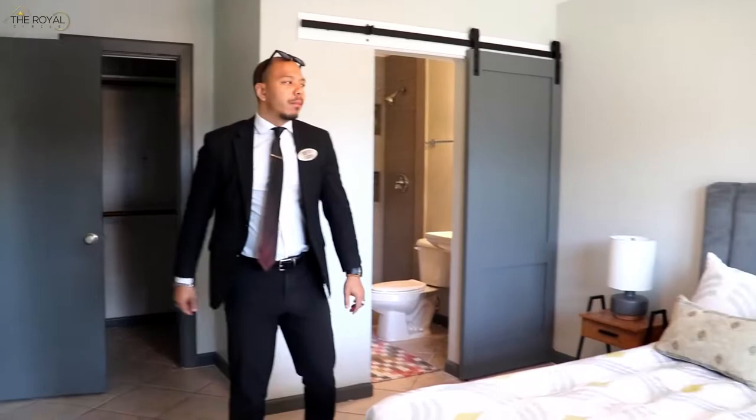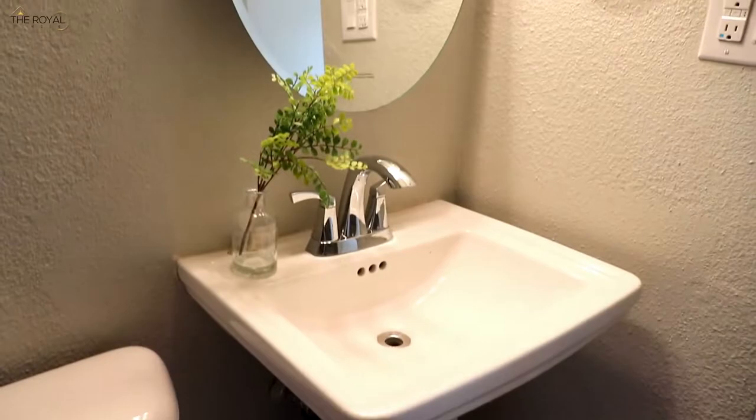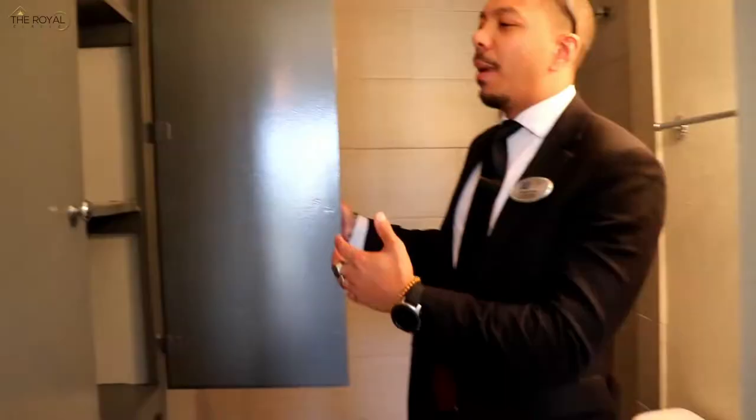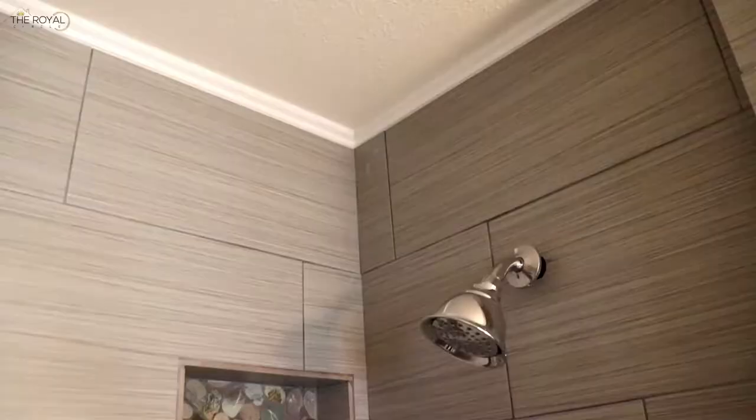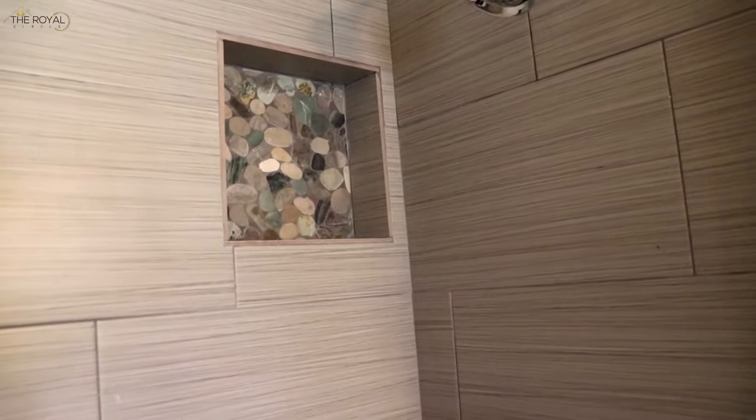You're going to see the master bathroom. It does an amazing job really maximizing the space. Tons of space for you guys. Great job here. You see down here, they have a nice rock style on the floor, which is super unique, super amazing. It matches for this part too.